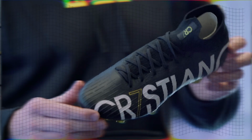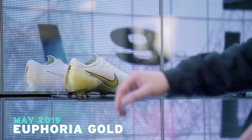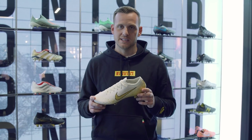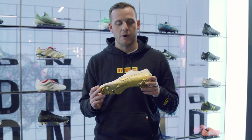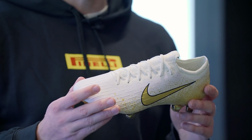So as we approach the middle of the year, obviously it was trophy winning season. We see Nike honouring Cristiano with the black gold that we saw in the previous boot. So with all their other players, we had the gold Euphoria pack. This boot was designed to celebrate those that have won the titles in their domestic leagues. So we saw Raheem wear this boot in the FA Cup final just after Man City had won the Premier League and were looking to add the FA Cup to their League Cup and Premier League titles that season.